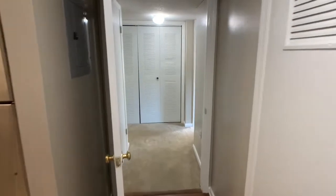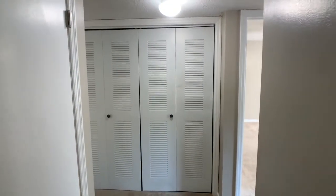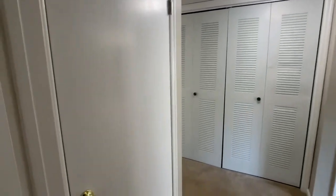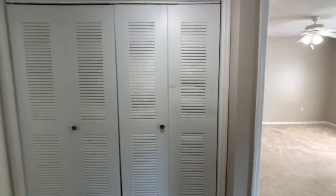So as we come into the hallway, straight ahead, these bifold doors is where your washer dryer connection is. You have a storage closet there, linen type.